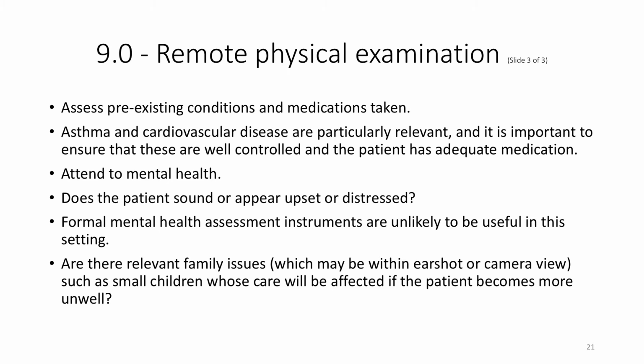Does the patient sound or appear upset or distressed? Formal mental health assessment instruments are unlikely to be useful in this setting. Are there relevant family issues which may be within earshot or camera view, such as small children whose care will be affected if the patient becomes more unwell?